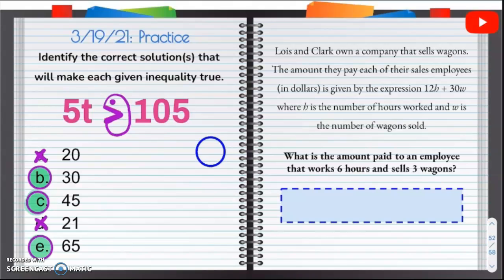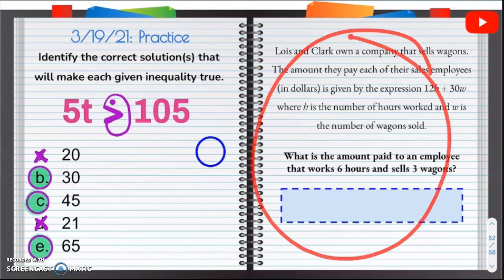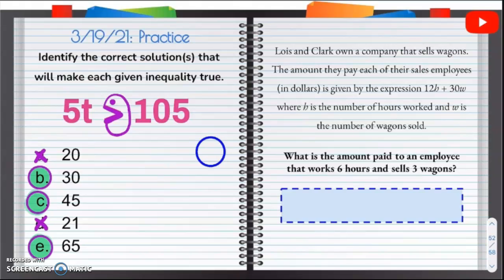Awesome. Let's take a look at the right-hand side. So Lewis and Clark own a company that sells wagons. The amount they pay each of their sales employees in dollars is given by this expression here: 12 times H plus 30 times W, where H is the number of hours worked and W is the number of wagons sold.